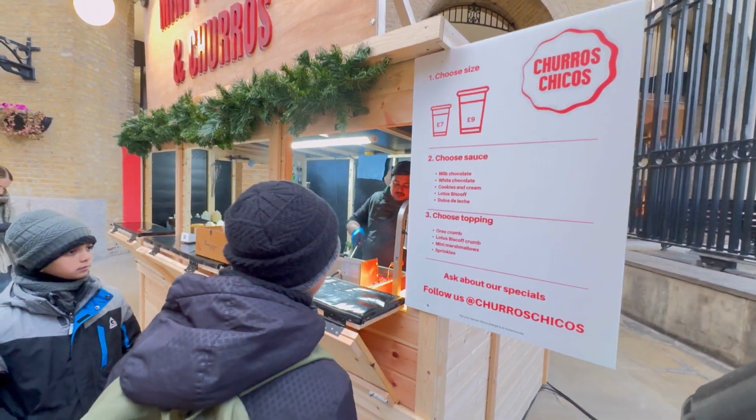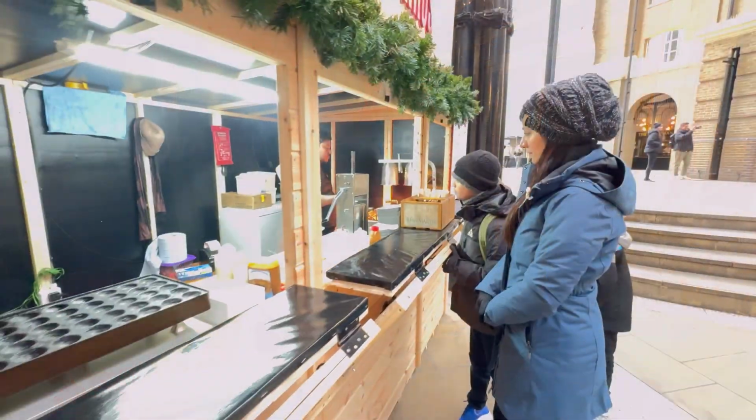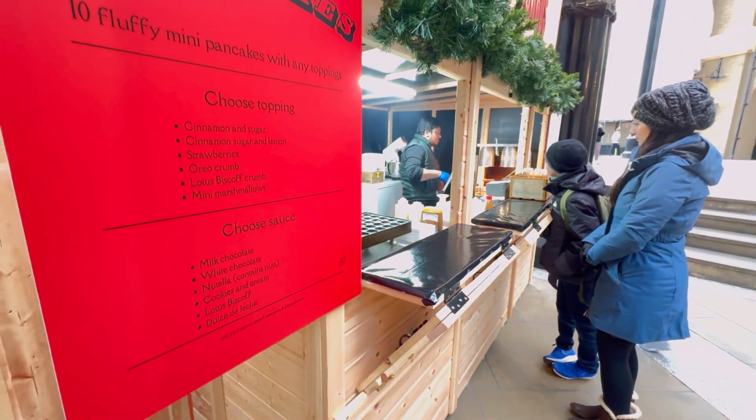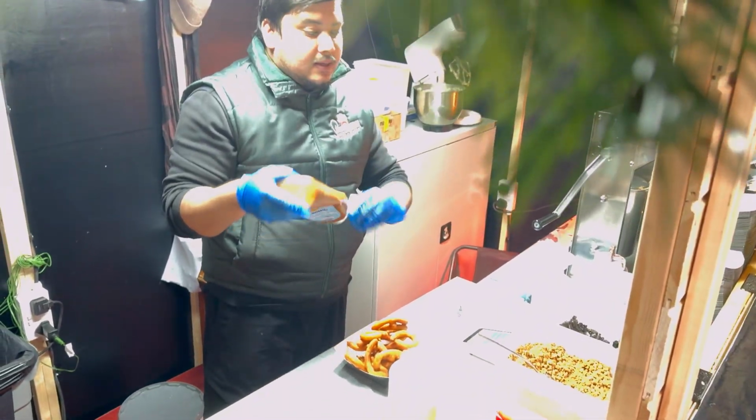Large is £9. We're gonna get the churros, pick our toppings and sauce, and then go hang out in the Alpine Lodge. Yeah, and the cookies and cream.